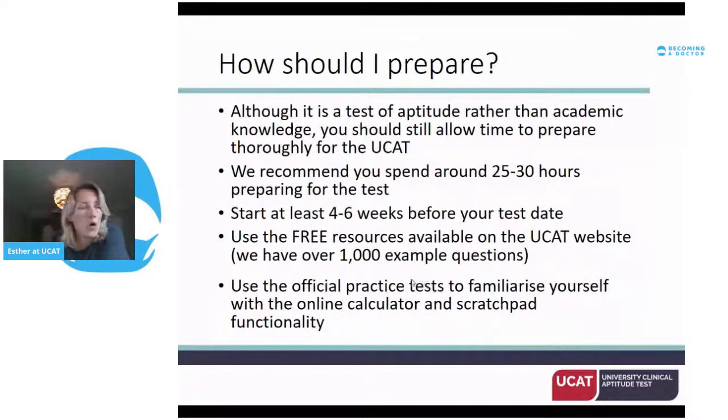It really is worthwhile having a look at. People always ask, what else should I use? Should I use any other websites, any other training courses, any other books? And the standard answer is, we don't endorse anything else. We've got no control over the quality of their material or how they give predicted scores. There are simply too many out there for us to keep an eye on everything. So we would recommend you use the official materials on the UCAT website.